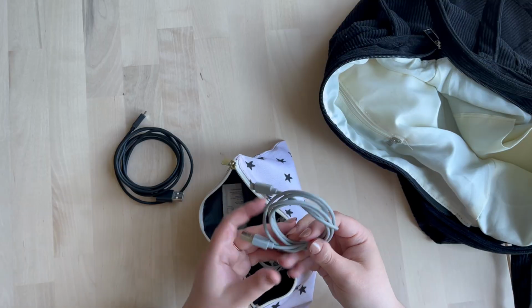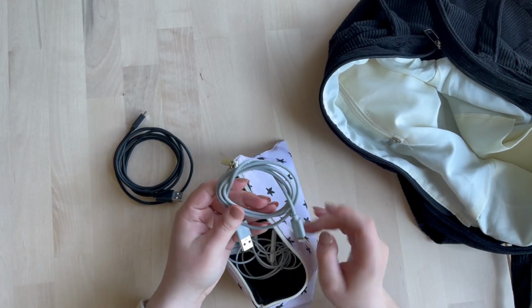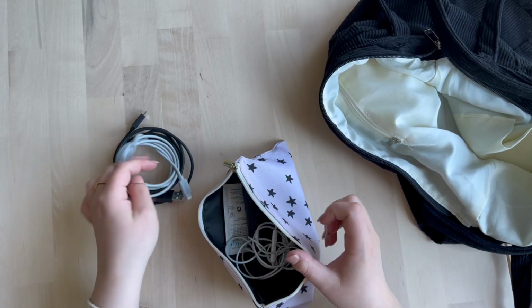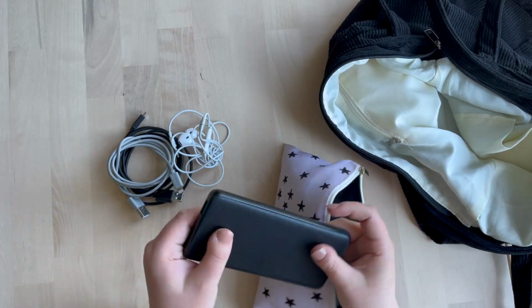iPhone cable. This is actually a really short one. I have a different one I want to use, but this one will do. It's just a standard one. It isn't a quick charge or anything like that. Some earphones, and then I have my portable charger.